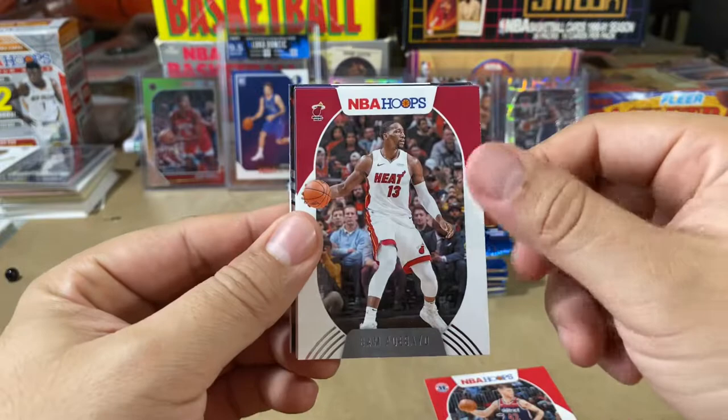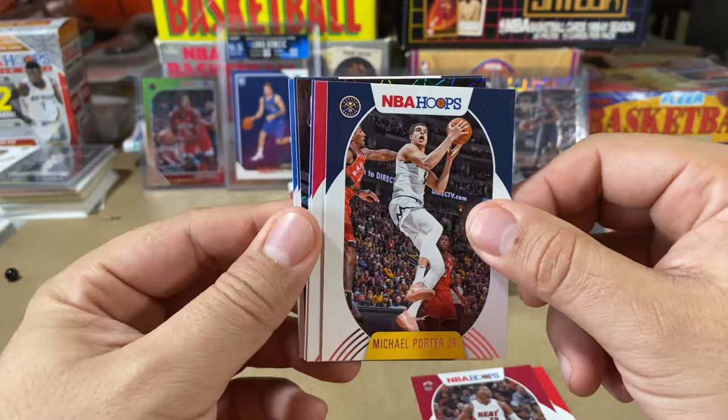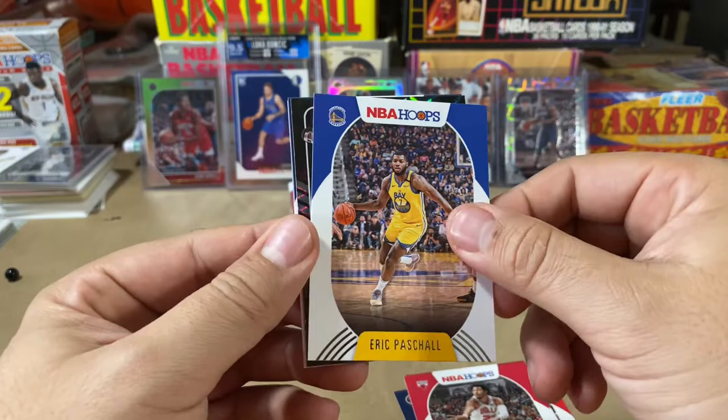Davis Bertans, Bam Adebayo, Michael Porter Jr. Oh, we got an explosion here. Oh, that's going to be good. I wonder what that is. Otto Porter Jr., Eric Paschall. Oh, Kyrie Irving, vanity plates.